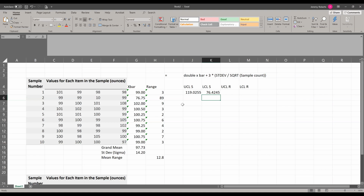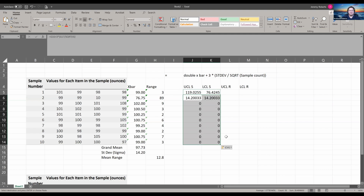Okay. So because we are going to be making an X-bar chart, I'm going to select the two. I'm just going to copy. I'm going to select all the other cells and just paste. And I knew that would happen. All right, so I'm going to tell you what the actual way I should have done it was.